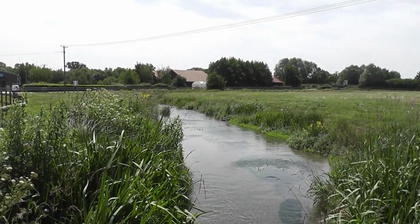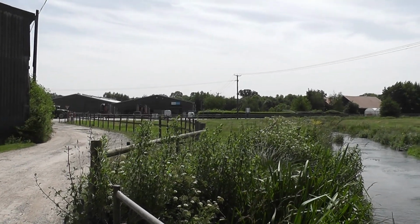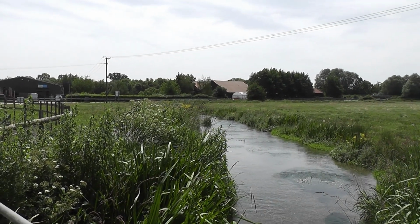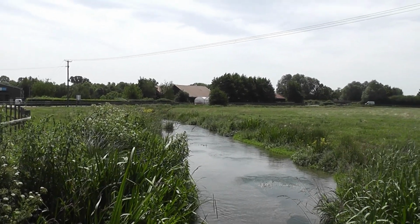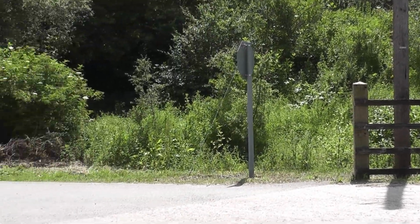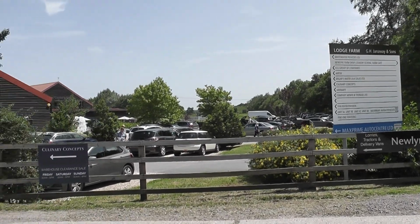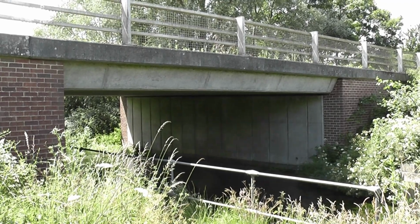Crossing over the River Whitewater, which we will do several times today, and the Basingstoke Canal, similar to the walk we did the other week down at Woolhampton. Passing Newlands Farm Shop which has a cafe for those who want an early tea break. And then about to go under the busy A287 as such.